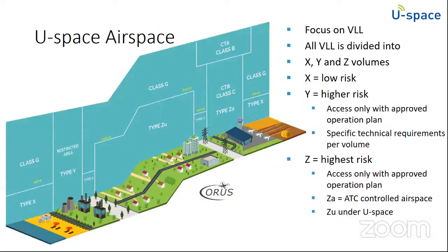A quick overview of the U-space airspace. This picture came from the CHORUS project. And the focus of U-space currently is very low level. And we have described the airspace as being broken into different kinds of volume, the X, Y, and Z volumes. The X is low risk, but low level of service.